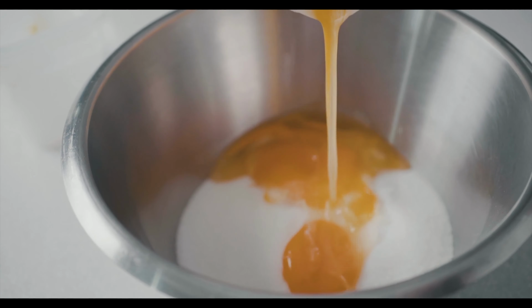4. Crystallized fruits such as cherries. 5. Medicine, as a coating for pills and capsules. 6. Yogurt, as a stabilizer to stop separation.